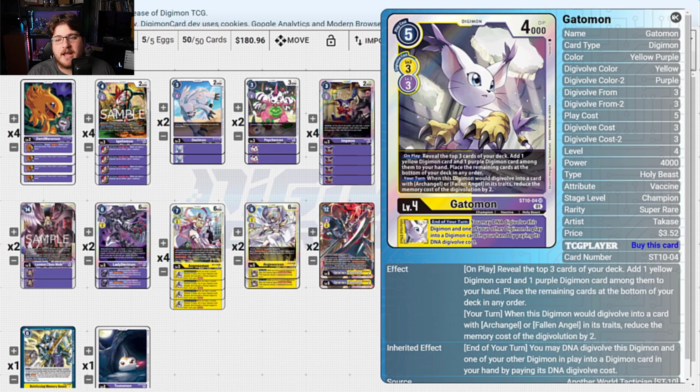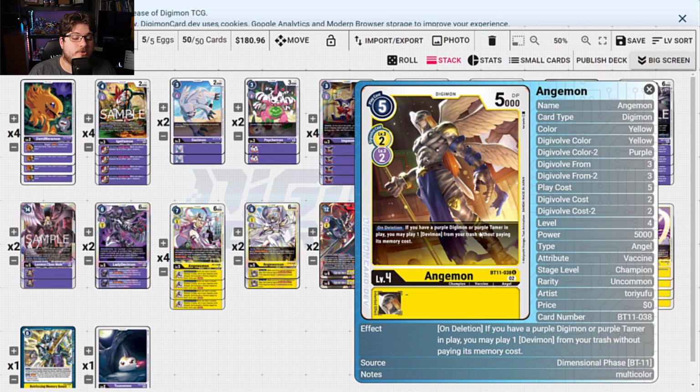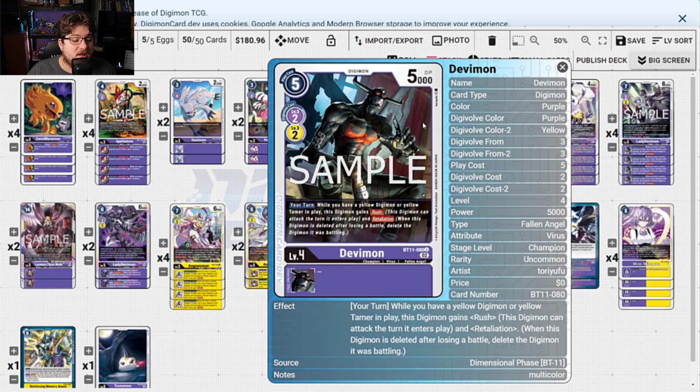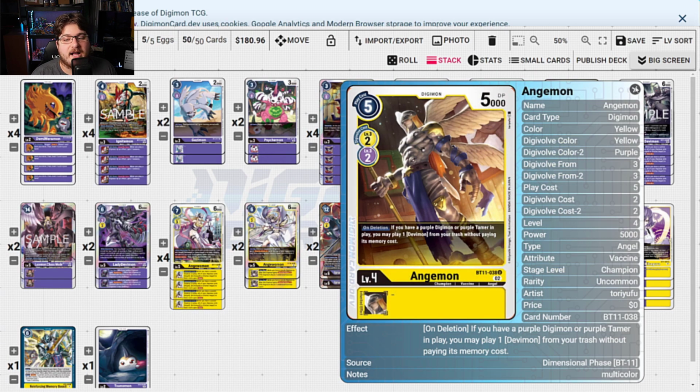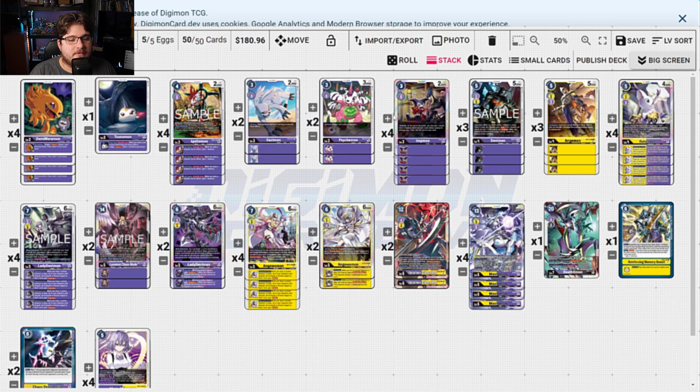Not bad. We have Gatomon here just to be the bridge very easily. Angelwomon, if you have a purple Digimon or purple Tamer in play, you may play 1 Devimon from trash without paying its memory cost. Really can get useful, especially when you have this one. While you have a yellow Digimon or yellow Tamer in play, this Digimon gains Rush and Retaliation. So, free value, especially when you go for the Angelwomon for its on deletion. Then you kind of get a free value body back, which applies more pressure, especially as long as you have a Mirai on board. What is your opponent really going to do to you? Nothing too crazy, just something to think about there.